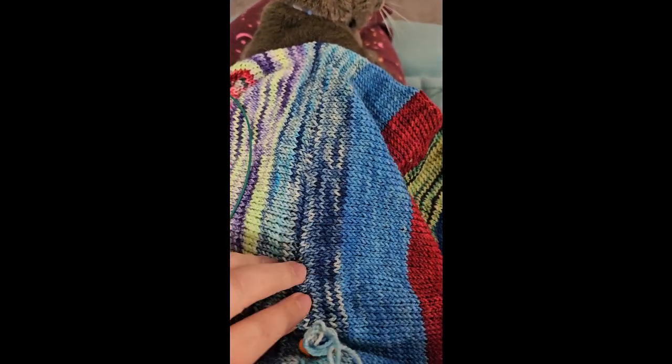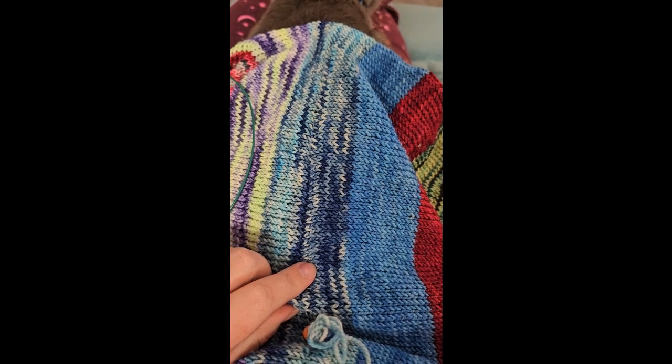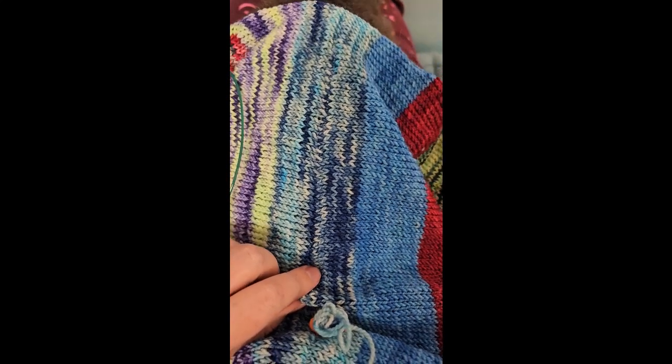So yeah, I will do one more try on and then I can pick up for ribbing.